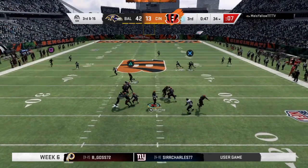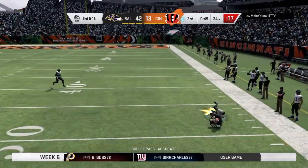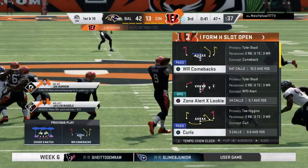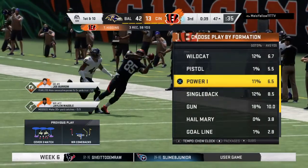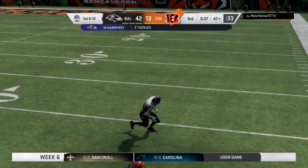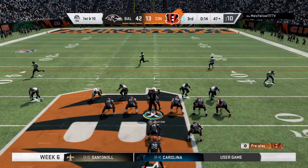And defensively, Baltimore's in a dime look here on third. They'll set up to throw. And he'll be taken down, but not before he works it past the 50. That'll put him close to 100 yards receiving. He's at 98, and he's got a first down. First down at the 47-yard line.